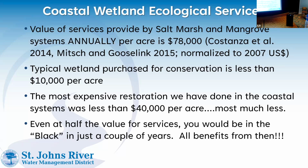So we acquire wetlands because some wetlands that are in private hands, they won't let us do restoration. So we've paid anywhere from a couple of $1,000s to maybe $7,000 or $8,000, $10,000 at the outside for a coastal wetland, for the wetland part. Obviously, if there's upland adjacent to it, the value of the parcel you may acquire may be more than that. But the value assigned to the wetlands, $10,000 is an overestimate, even now.